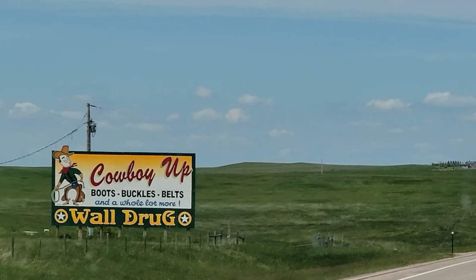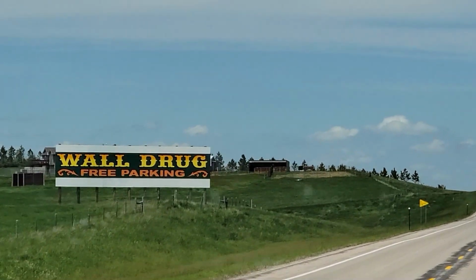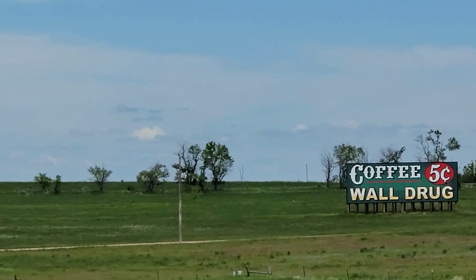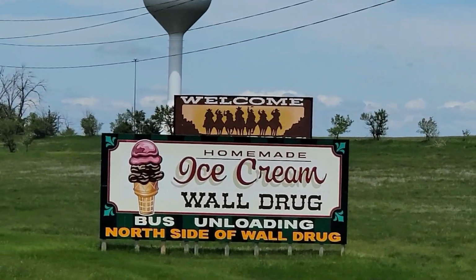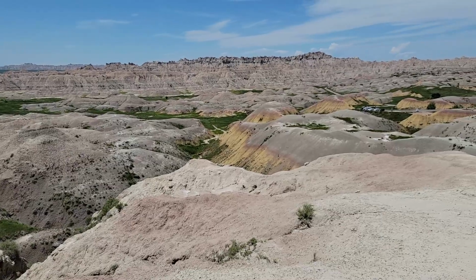So it is a place to stop. And it is just north. If you're going to take the scenic loop, you can just take the scenic loop out going west and head kind of northwest. And you'll be able to hit Wall and then come back and still be able to see everything. So definitely a recommendation that was told to us. And we're excited to be able to see that as well. So we're going to continue driving around and check out the rest of the Badlands.